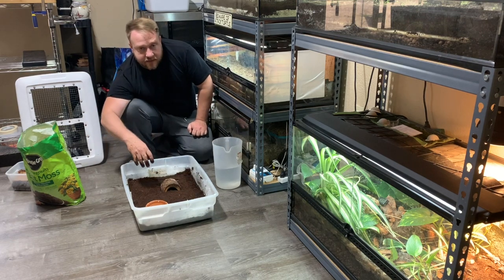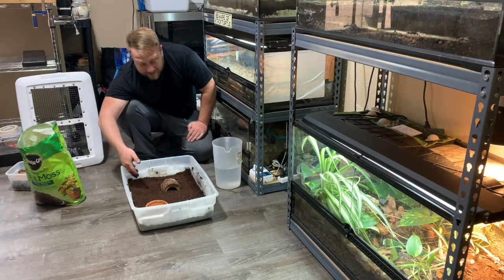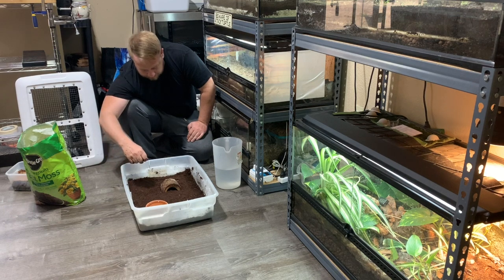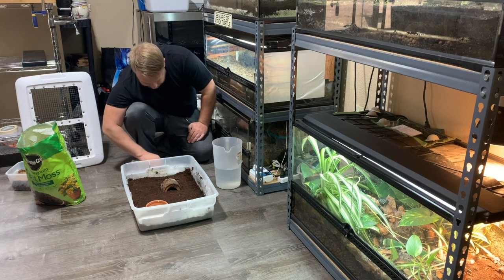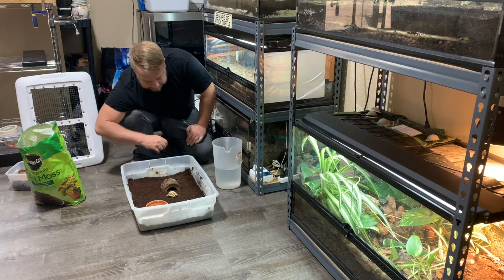And again, this is a pretty temporary, quickly put together setup, so I didn't put my irrigation system in here because I'm just going to reuse this eventually once this tortoise either outgrows this enclosure or it goes outside or goes to its new family. But for right now, this is a pretty good setup for this little guy. So now Puddles is going in here.